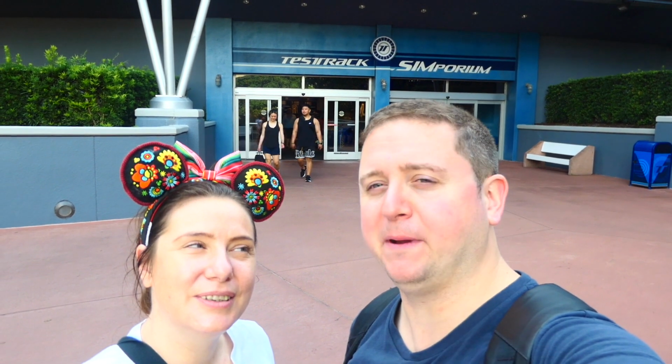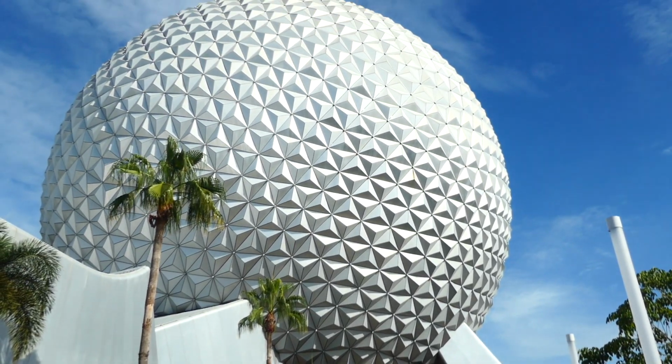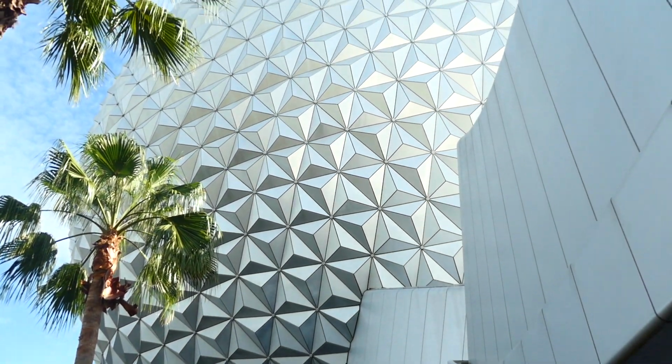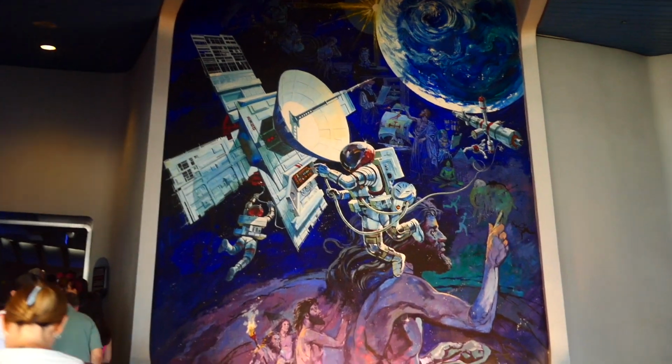We've got about an hour until our Fast Pass for Frozen, so I think we're going to go have a look at Spaceship Earth. Possibly, and just enjoy a little sit down, chill ride. See what I'm going to be when I grow up. You like Spaceship Earth, Matt? I love Spaceship Earth. One of your favourites, isn't it?